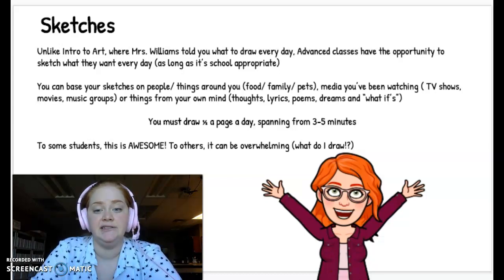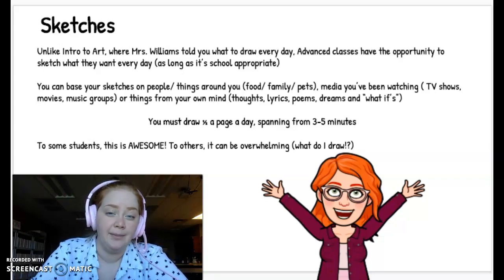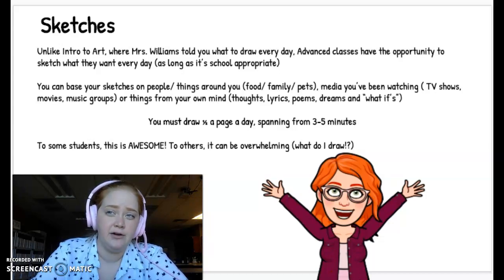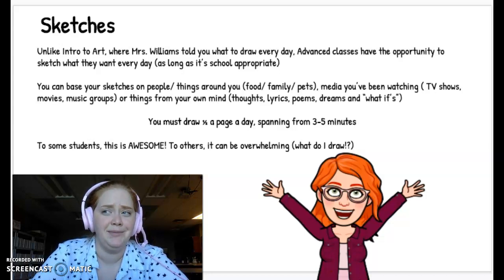But essentially your sketchbook is your visual resume for future college applications or for future creative careers. They want to see your thinking process, and that's a sketchbook. So you want to make sure you have a full hefty sketchbook to bring to them, not just some dinky like 2 pages done. All right.